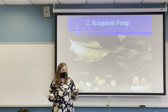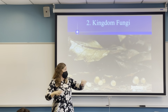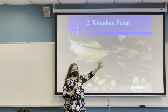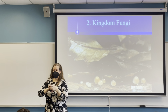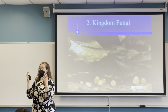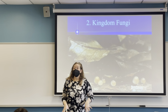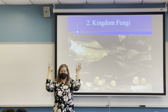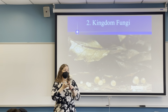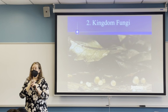But also, all of this plant matter will get broken down by fungi and bacteria, the decomposers, and they're going to take those nutrients and put them into the soil so that in the spring, I've got really good conditions for the plants to grow back up. I've got a lot of nutrients, and then water comes, warm temperature, sunlight.